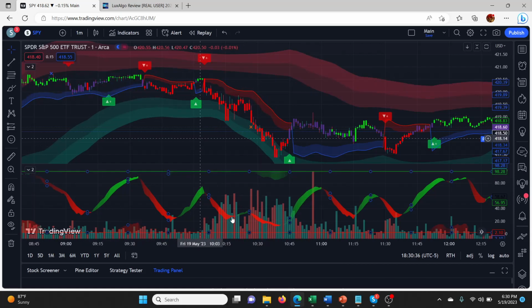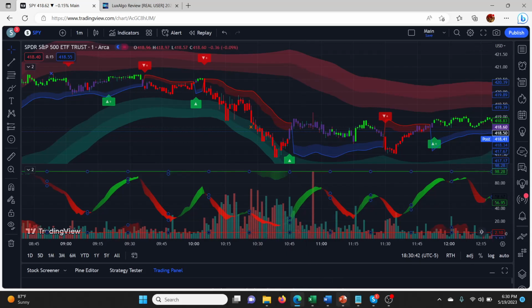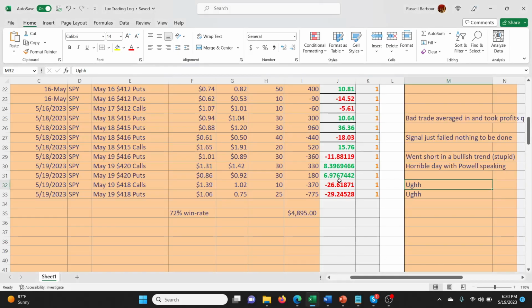So even though I had a bad day today, I think I learned a fair bit. I think I traded badly, really badly. I think I'm going to try and sharpen things up going forward. Let's just have a look at the table. So these losses should have been avoidable. Even the gains were smaller today, so really not a fun day at all.